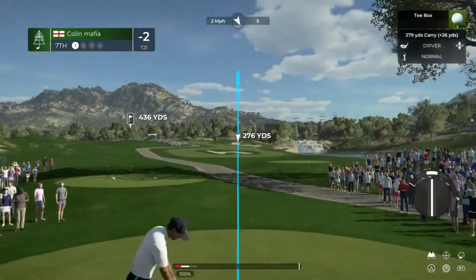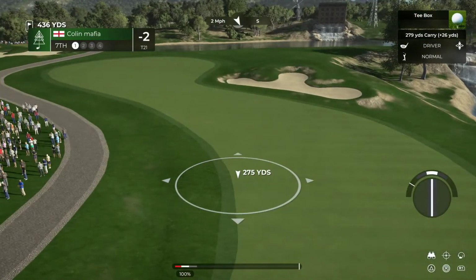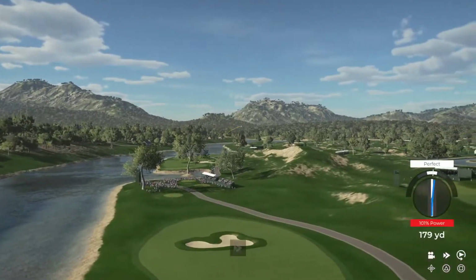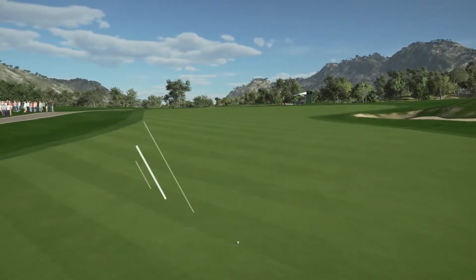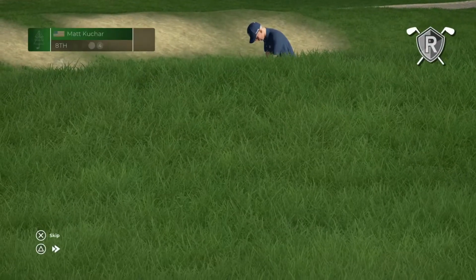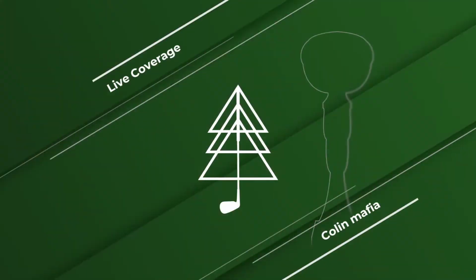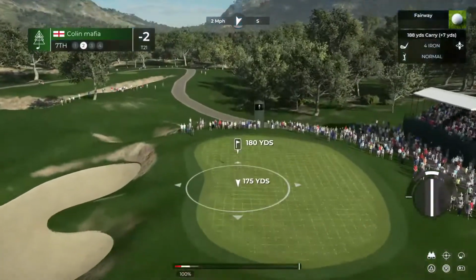And now teeing off on this par 4 hole. Oh, that's a sweet-looking swing, that one. Let's go to our man John on the ground. There's something brewing down there. Let's find out what it is. Down on the 8th hole, guys, this is Matt Kuchar. Oh, that one just missed the hole. Let's return to live play now. Coming off a string of 3 birdies.